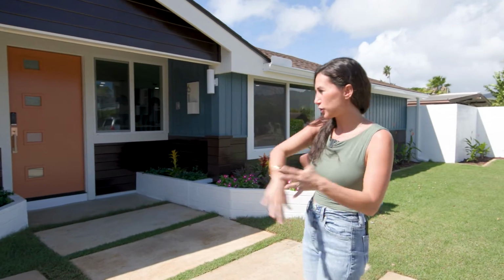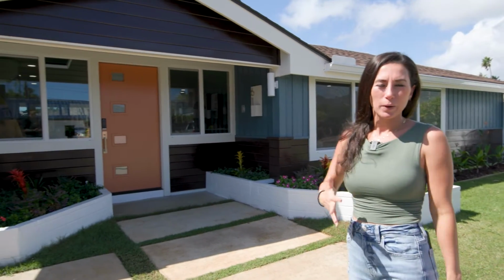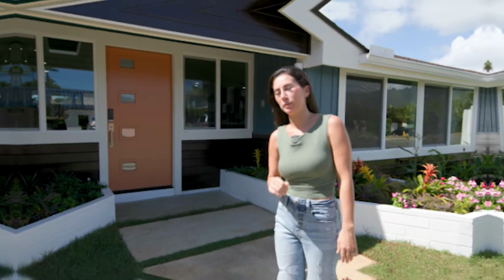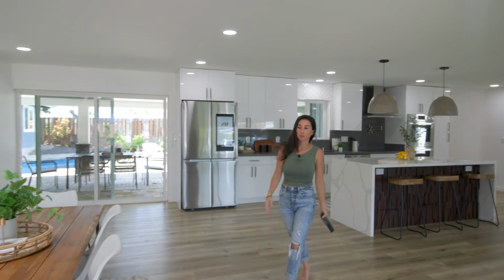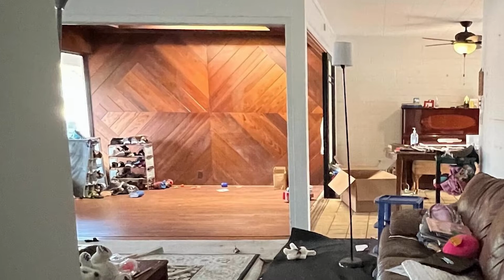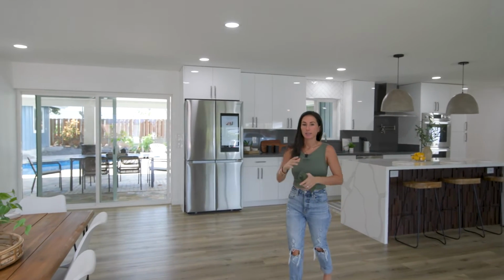But I love that you have a whole vibe and a moment on the exterior right when you see it, but then when you get inside, it's a whole different vibe and a whole different moment. Where we're standing right now, there was actually a post right about here, and it looked like there used to be a sliding shoji door situation. And so we knew that had to get taken out.